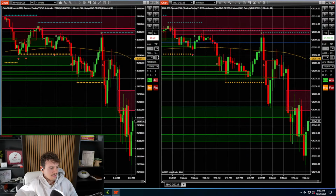Really good reaction off of ES sweeping that London low. We actually swept it by one tick. Nice bullish candle off of it. Let's see if we reverse from here. We'll see.